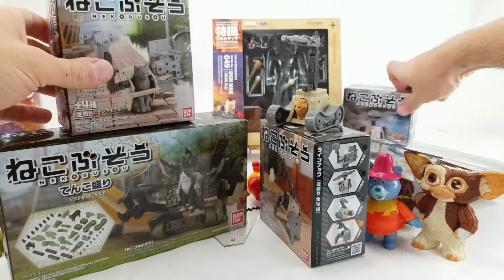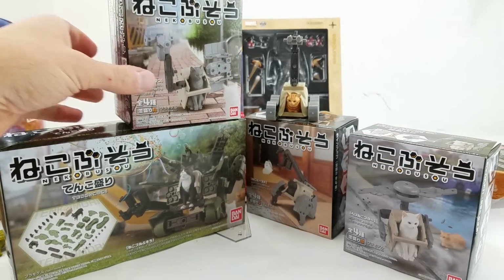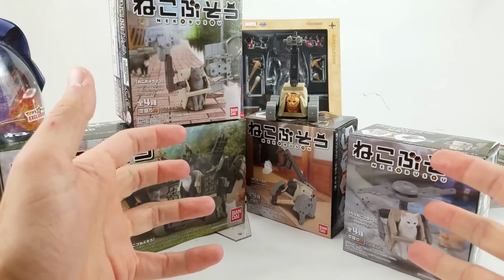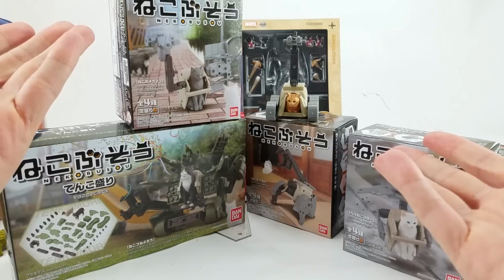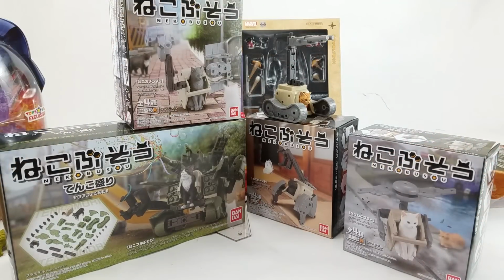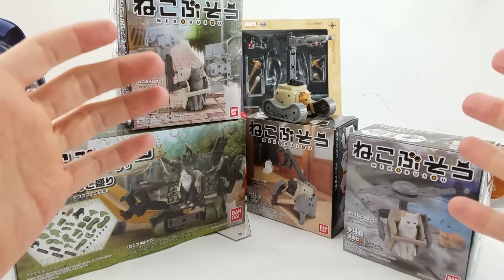It's the kind of thing where you just say, what else do you do with these except appreciate them as just the fun toys that they are? That's what they exist to be. I don't know. Tell me in the comments. I don't think there's anything else that goes with this. I don't think there's a show. I don't think there's a movie. I don't think there's a comic.